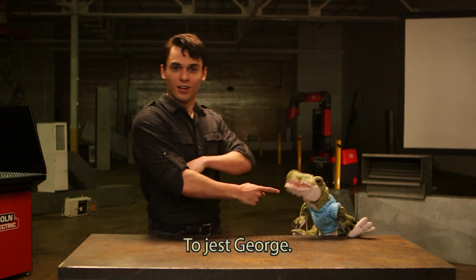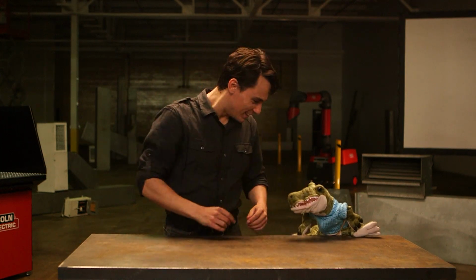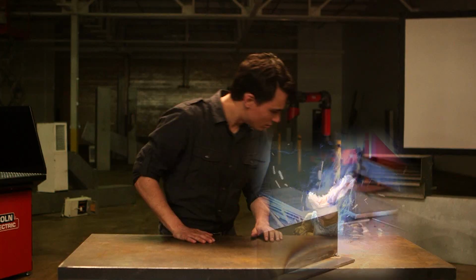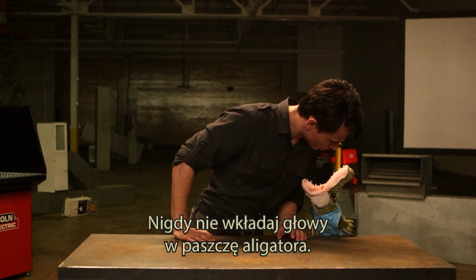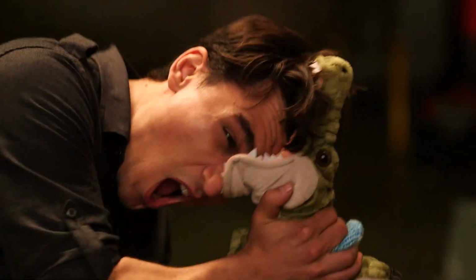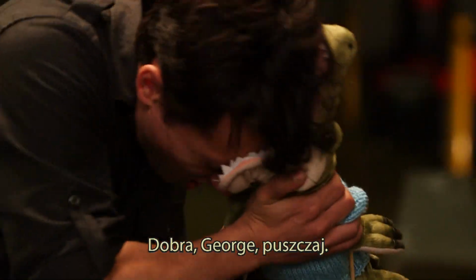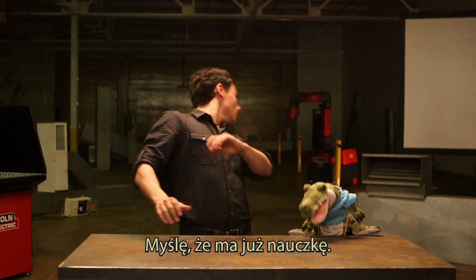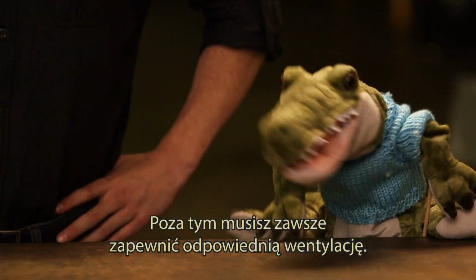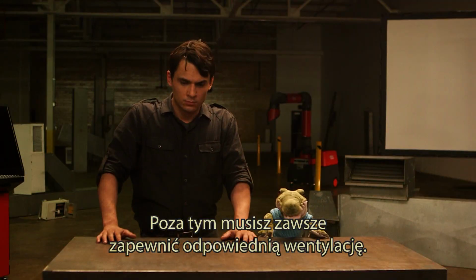This is George. George is an alligator. Imagine George's head is the plume from your welding. Never stick your head in the alligator's mouth. Okay, George, let go. I think he's learned his lesson. Keep your head out of the plume. Right, David?